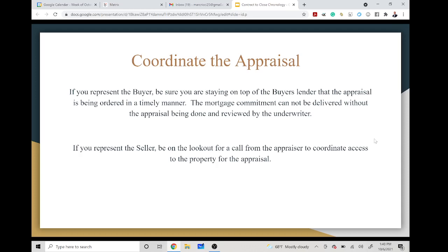If you represent the seller, be on the lookout for a heads up or call from the appraiser to coordinate access to the property for the appraisal. If some time goes by and you haven't gotten that call, you need to reach out to the buyer's agent and say, hey, I haven't gotten a call about the appraisal yet. Can you look into it so we can get this done and hit the mortgage commitment date?